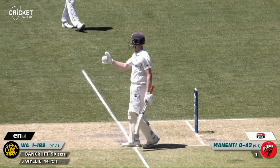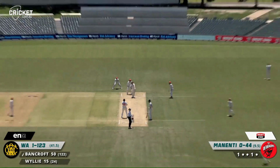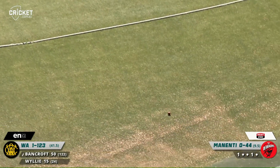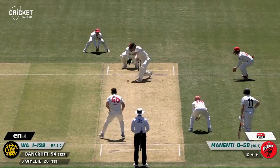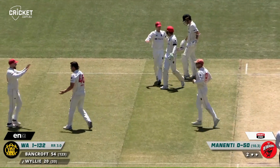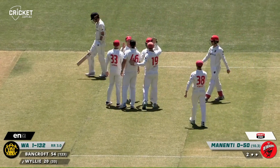250s or 450s throughout the season. But Bancroft, he goes for it this time. Steps down the wicket. Drives down to long on. 4 runs. Close. Again, Wiley down the pitch. He's got him stumped. Came charging down the wicket, big swing at Manenti, and Mr. Nielsen, lightning behind the stumps, does the rest.